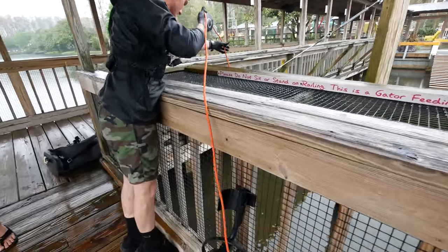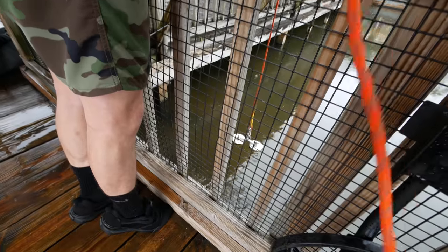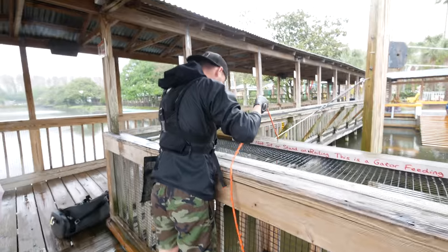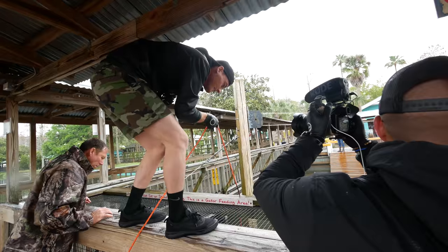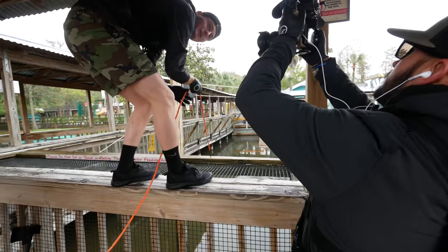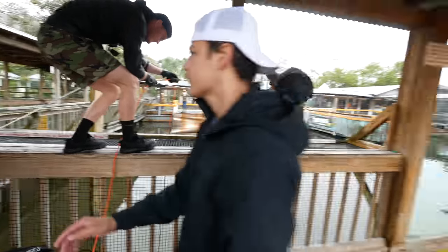I love hanging out at Gatorland. Right over. And work my way down to the right, I guess. This is gonna be awesome. Going up and down like this. If there's anything down there, the magnet should be able to pick it up. It has two 1,000 magnets down there.